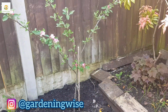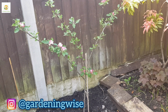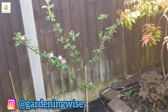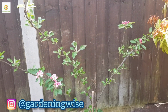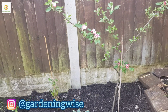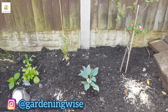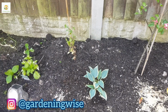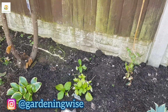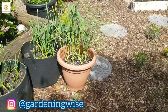This is my apple tree which was in the container. It had really bad root damage due to grubs, vine weevil grubs, and I planted it here, and I think it's doing good now. You can see it's starting to flower, but this is still a pretty young tree to bear much fruit. Hostas I planted just this week and they are looking good, and there's clematis which I planted, and the hydrangea. I planted a few more hydrangeas around the garden. They are pretty young plants, will take some time to establish.